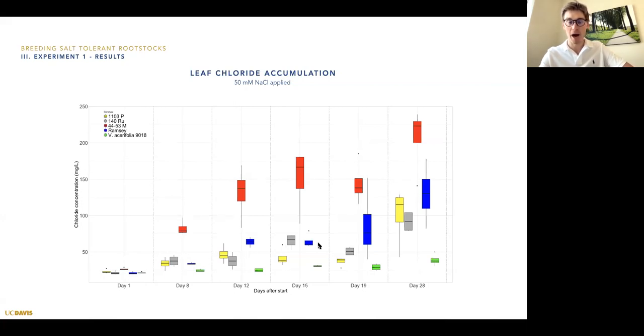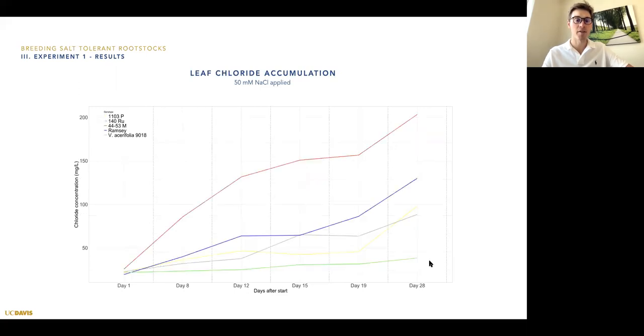In between, we have some of the really popular rootstocks on the market for salt tolerance, that being 140RU, Ramsey, and 1103P. 1103P is really widely planted in California. The California system has said it has medium salt tolerance, but if you look at some of the major nurseries in California, they will say it has medium to high salt tolerance. So we thought it was really important to include it in our experiments at this stage. And then 4453 is taking up a lot of salt, significantly different from 9018. Here's the same figure, just a line graph, showing 9018 only taking up a little bit of chloride.